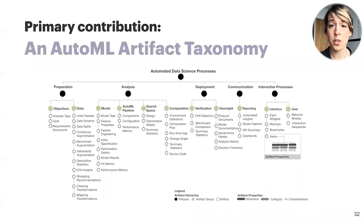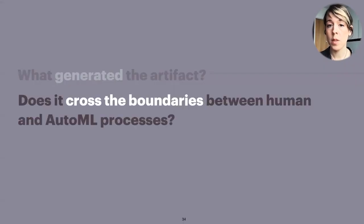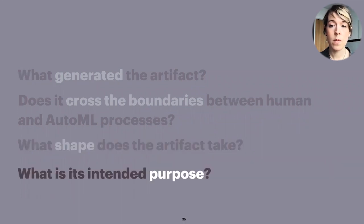So this taxonomy describes what generated the artifact. Does it cross the boundaries between human and AutoML processes? What shape does the artifact take? And what is its intended purpose?